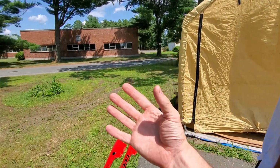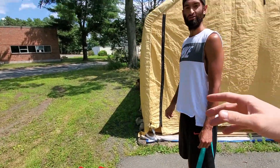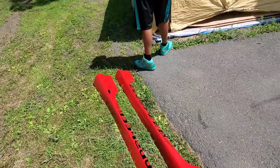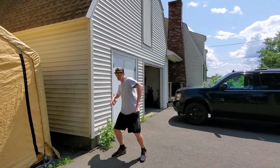Because basically what I did last time was I just found the closest red that I thought would match the car, and it actually didn't match at all. This red matches better, so I mean, it's rattle can, it looks good. This is his first impression of seeing them. How do they look? Check them out.